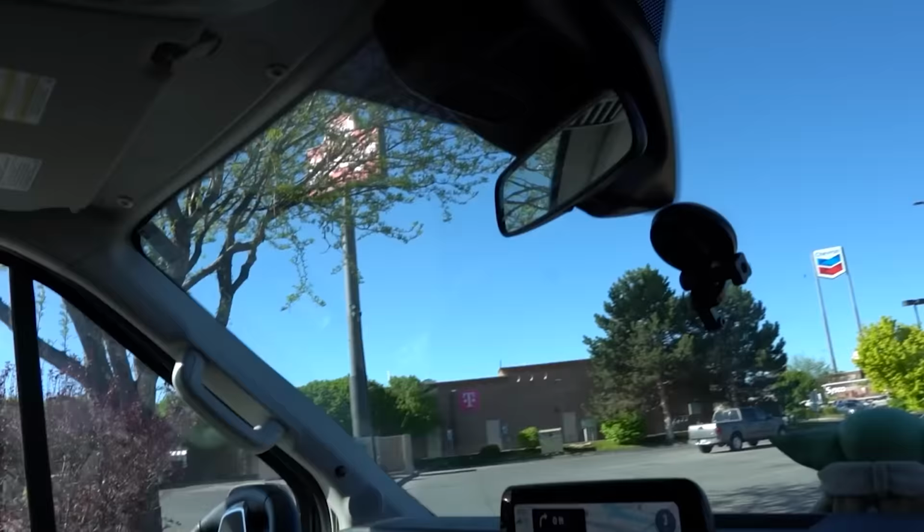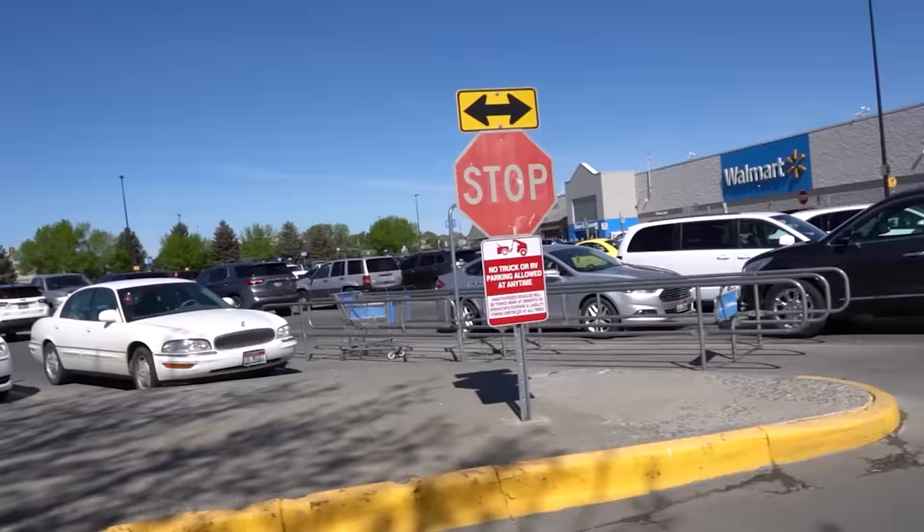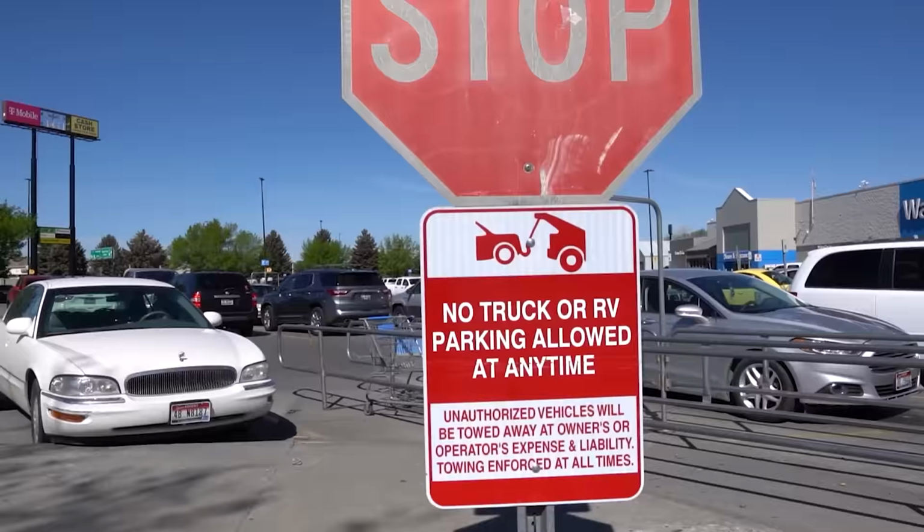Uh-oh, it says no truck or RV parking at any. Oh, really? There was a sign that said that? Yeah. Uh-oh. No trucks or RVs. Parking lot at any time. Looks like you can get towed here, so there is no parking at this one. Oh my God. And it looks like they're quite serious about it.